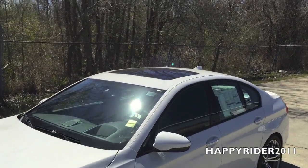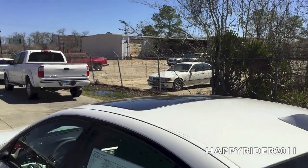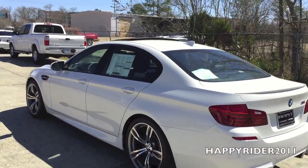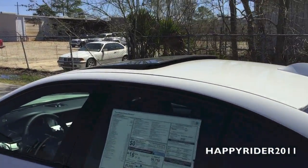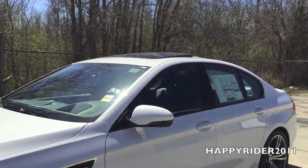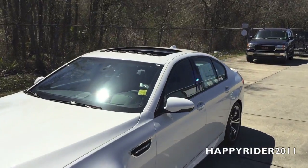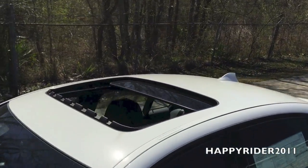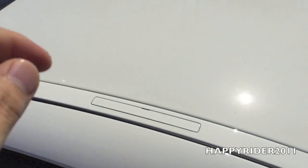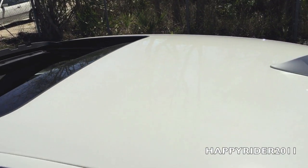Here's a complete view of the top. As you can see, there's a sunroof on top. And here it is with the sunroof tilt function on. It tilts slightly upward. Looks pretty cool. And here it is with the sunroof fully open. There's also hooks on top of the car. This allows you to mount extra accessories on top. There's 2 on each side.